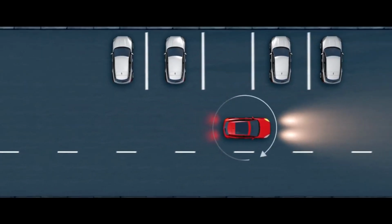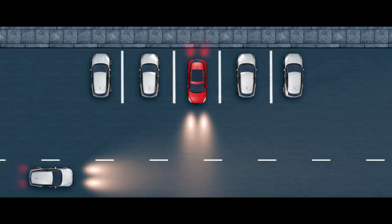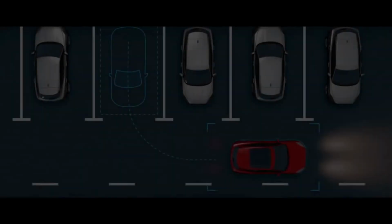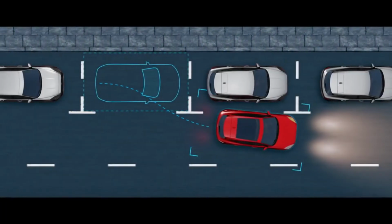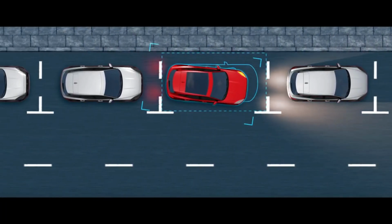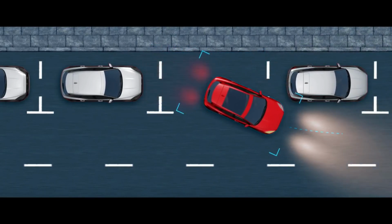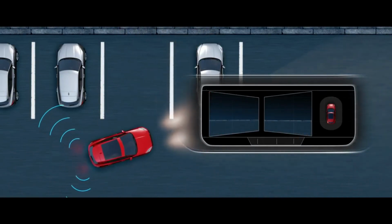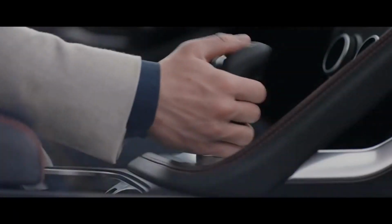The surround camera system provides a 360-degree exterior view via the touchscreen, giving you greater confidence when maneuvering your vehicle in confined situations. With Park Assist, you control the speed, whilst the vehicle steers itself through parallel and perpendicular parking maneuvers. It can also guide you out of the space. Rear Traffic Monitor warns you of vehicles, pedestrians, or other hazards approaching from either side of your car.